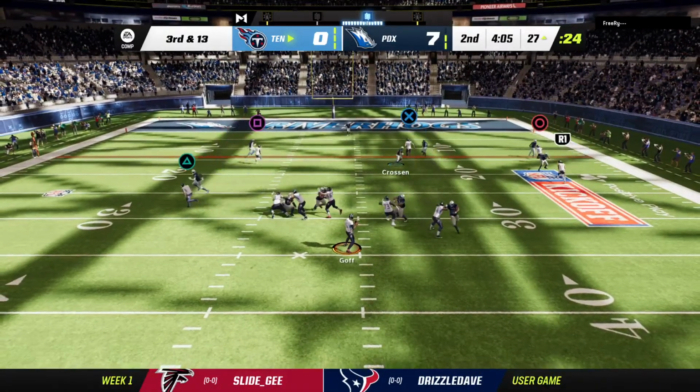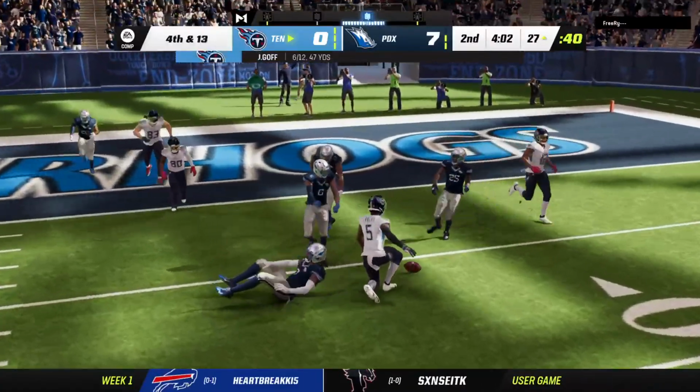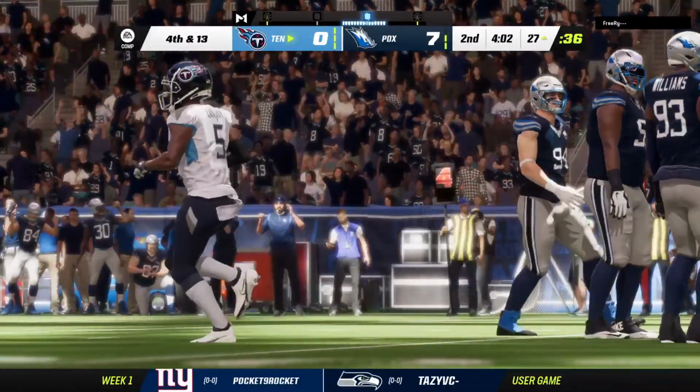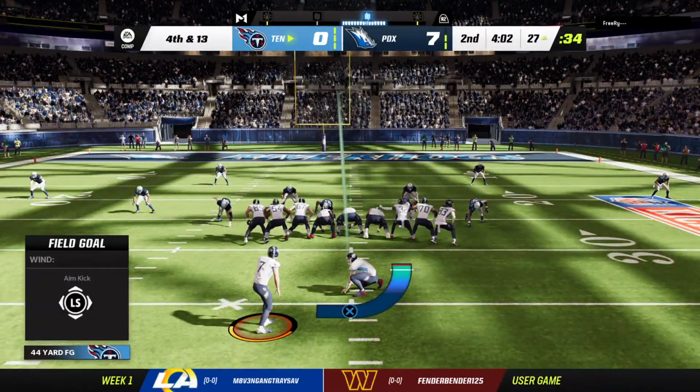Now on 3rd and long, they'll look to throw. And that's going to be incomplete. The coverage too good there. The contact popped the ball free, and it's 4th down. A misconnection there. He's hit on just 50% of his passes thus far. That's not where you want to be.